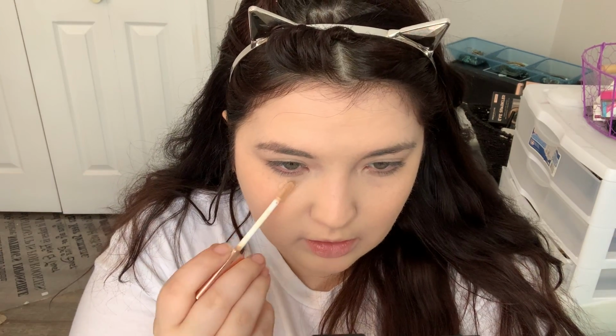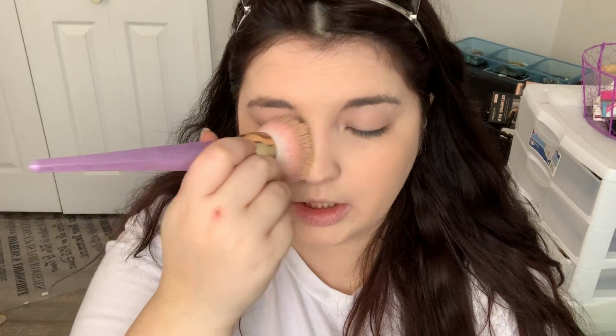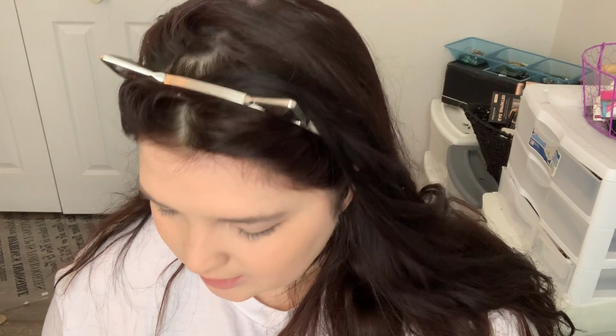Let me put a little bit more. See if I can build it up some. Okay, it builds up a little, but this is not going to be the most intense coverage ever. But that's okay. Some days I don't want the most intense coverage ever. That's fine.